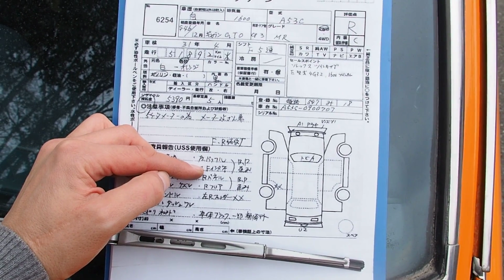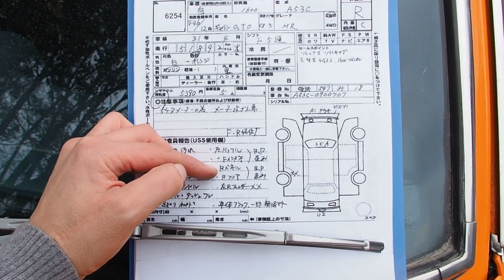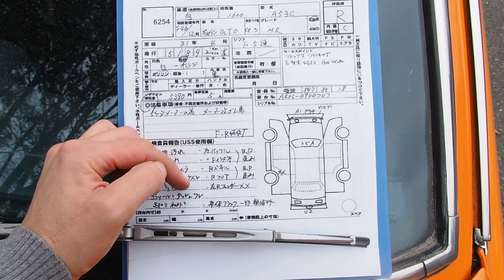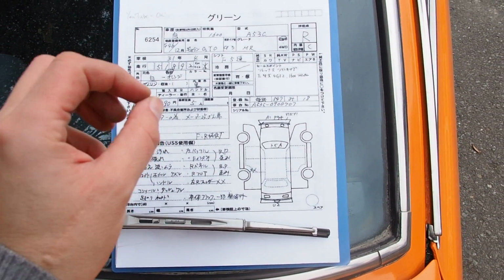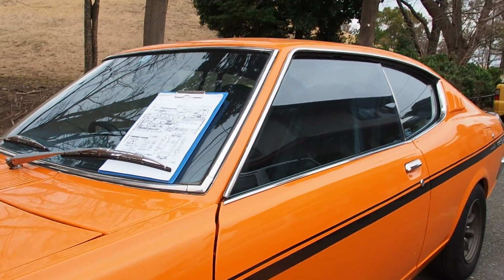Left baffle and front inner panel have accident damage that has been repaired. Rear panel and rear floor, same thing. Left rear fender has been replaced, and the vehicle has had several areas where corrosion has been repaired. And so there's barely any corrosion on this car, which for something this old is very strange.